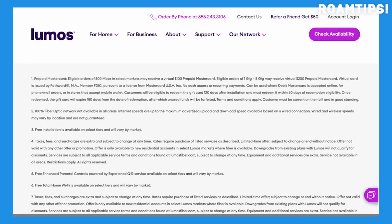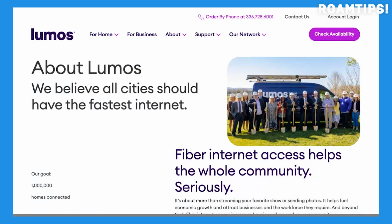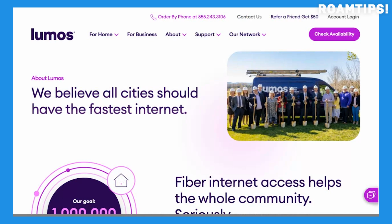This makes Lumos a strong contender for households with heavy internet usage, such as streaming in 4K, online gaming, or working from home. Their official website, found at lumosfiber.com, provides a clear and user-friendly interface for exploring their services. You can easily input your address to check service availability in your area, a crucial first step before considering a switch. The website also details the various internet plans offered by Lumos, outlining different speed tiers and pricing options to suit varying needs and budgets.